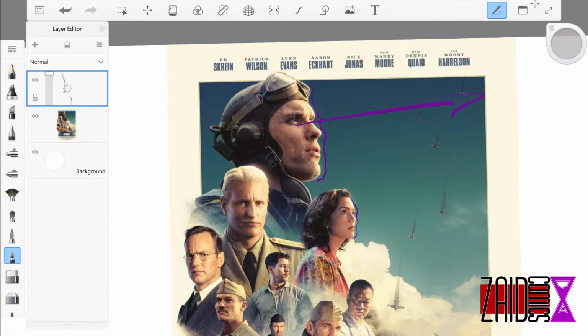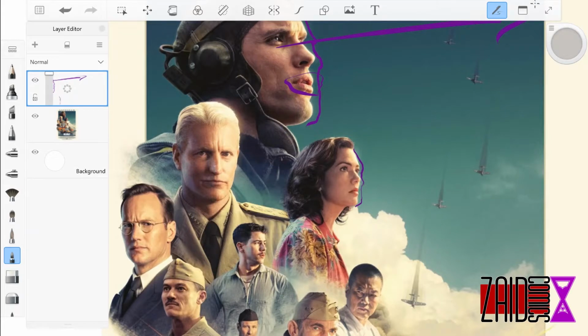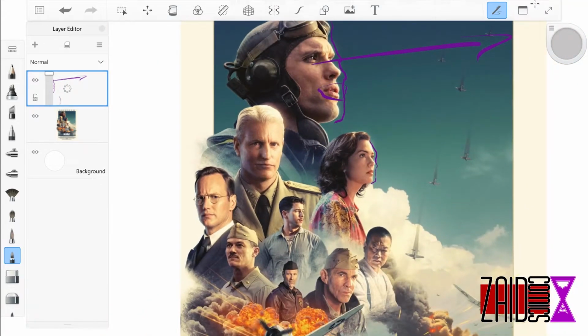You could see the curves of his face. You could see how his mouth is. So it's very, very easy to convey emotion, and it's very easy for the viewer to make a personal connection with somebody who's in profile. We've seen it tons of times before in many posters that we've looked at. You get that really nice silhouette profile shot, and they're doing it here.